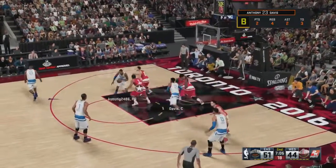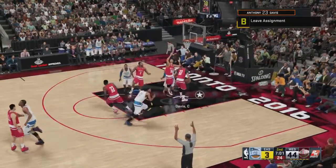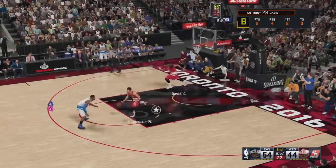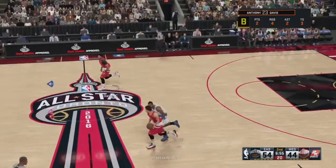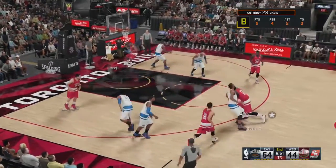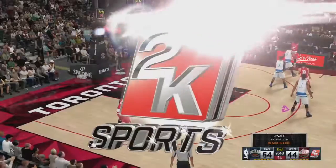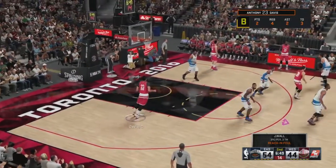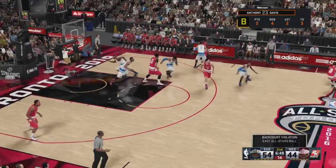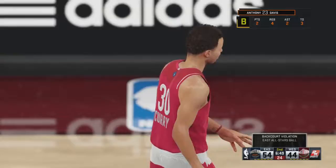James kicks to Wall. The kick out to Bosch. And that comes off the assist by John Wall. Wall's got 9 assists in the game. Great passing. Curry dishes to Thompson. And the whistle blows. It's going to be on John Wall. That's his 3rd foul of the game. That's the risk you run by staying out there as he picks up his 3rd.